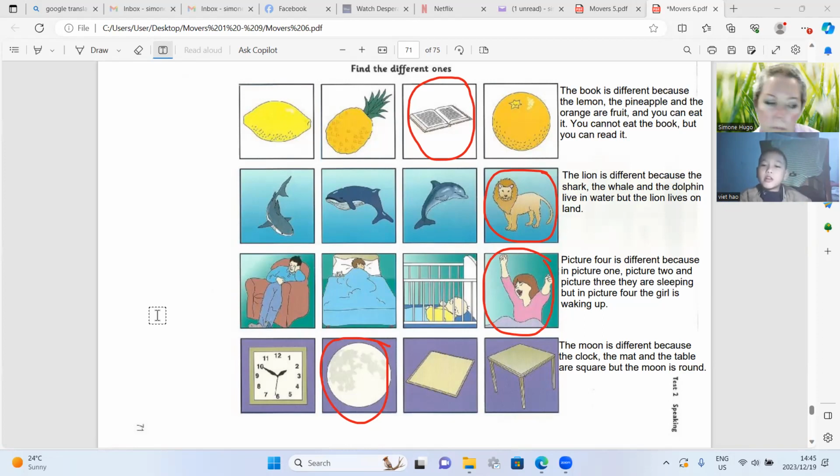Picture four is different because in picture one, picture two, and picture three, they are sleeping, but in picture four, the girl is waking up. The moon is different because the clock, the mat, and the table are square, but the moon is round.